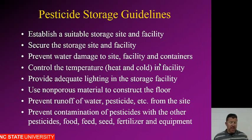Storage guidelines. Establish a suitable storage site and facility. Secure the storage site and facility. Prevent water damage to the site and the containers. Control the temperature, heat, and cold. Provide adequate lighting in the storage facility. Use non-porous material to construct the floor. Prevent runoff of water, the pesticide, etc. from the site. And then prevent contamination of pesticides with other pesticide, food, feed, seed, fertilizer, and equipment.